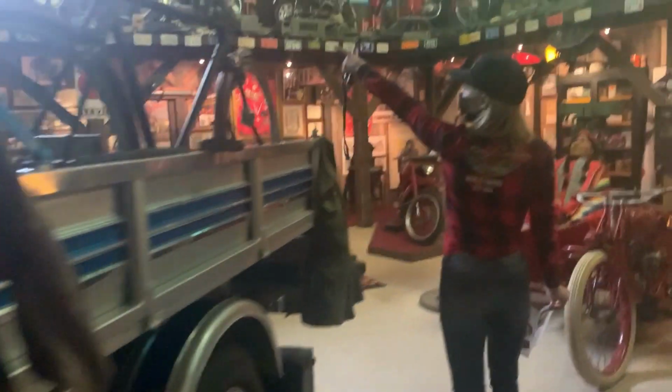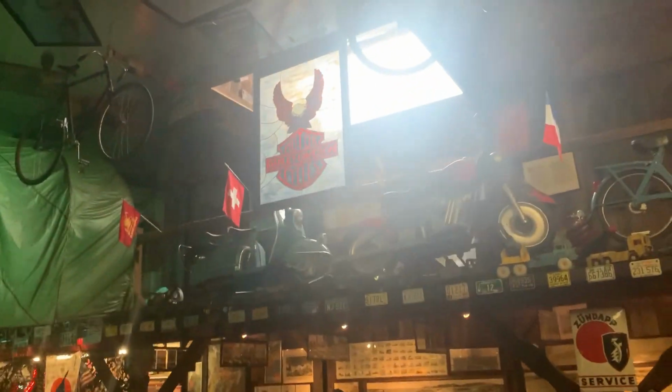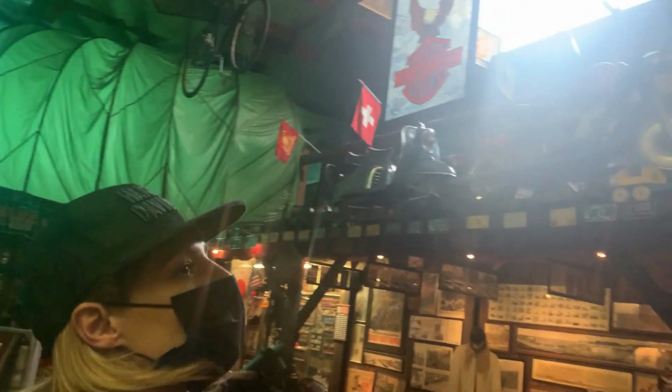Oh, look at that stained glass Harley sign. That's really neat. That's something I would like to have in my office.